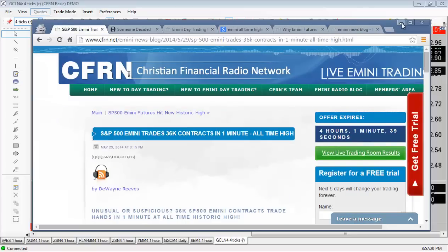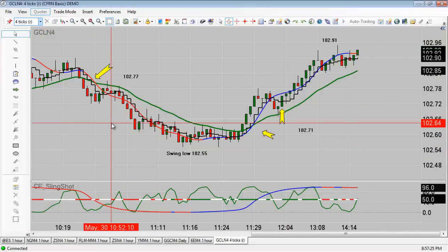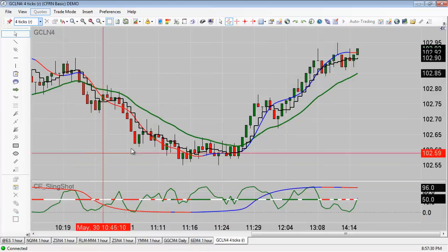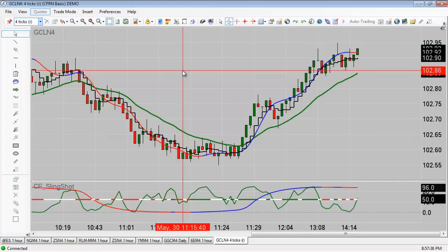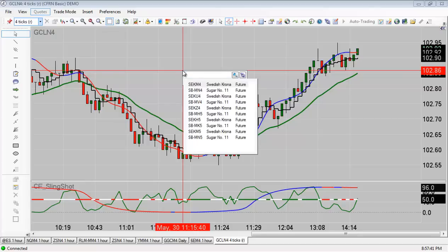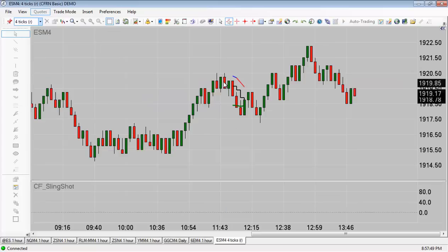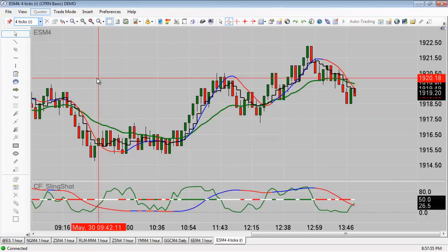Now, again, let me just say that we use this setup right here. It's so simple. We use it to trade every single market. The only thing that changes, let's say you wanted to trade the S&P 500, all you're going to do is go ESM4. The only thing you're going to change is the symbol. The indicators are the same. The time frame is the same. The methodology is the same.